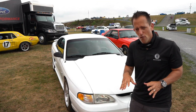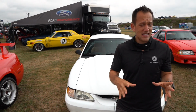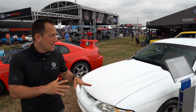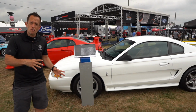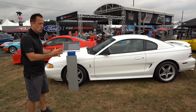I'm going to move a little so we can get out of the way, because remember, we're live here at the Ford Nationals. This is general admission day, so we've got people walking around, and that's all good. I love having people come around, and this is the wonderful Ford display that they have to show off specifically. These cars are normally in Ford's museum. To have them here is really special.